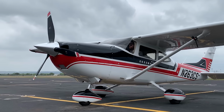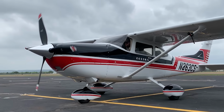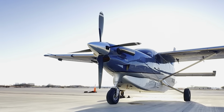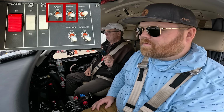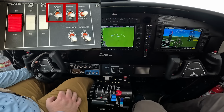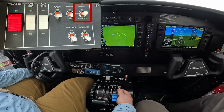There's no piston turnover moment where you get that fuel to air mixture just right and all of a sudden it roars to life. Instead, that PT6 slowly starts coming to life, and it's really simple. You basically turn on the igniters, which is kind of like starting a gas grill or a gas stove, and you can hear it clicking. It's going click, click, click, click, click. And then you engage the starter, which starts spooling up the engine.